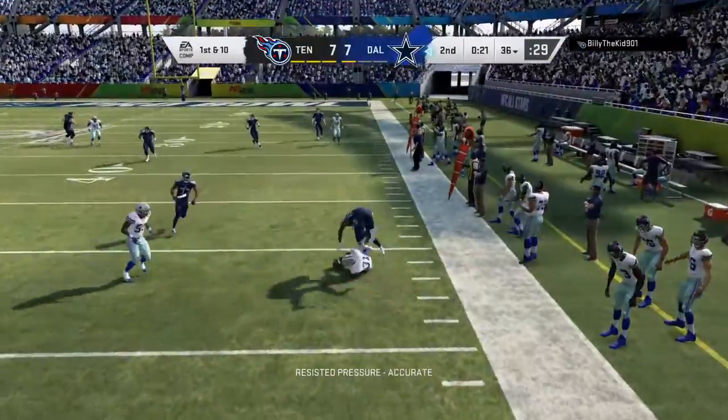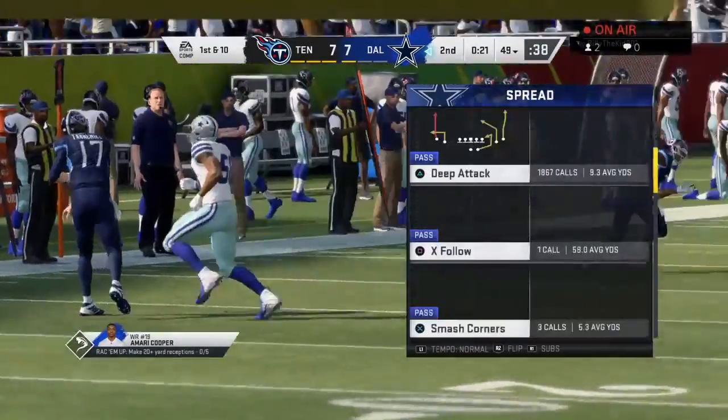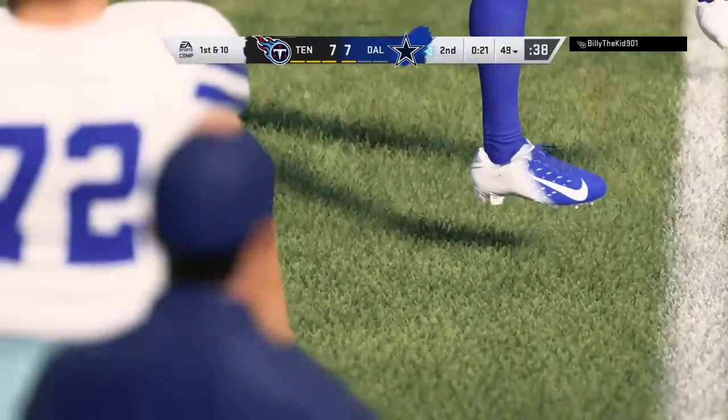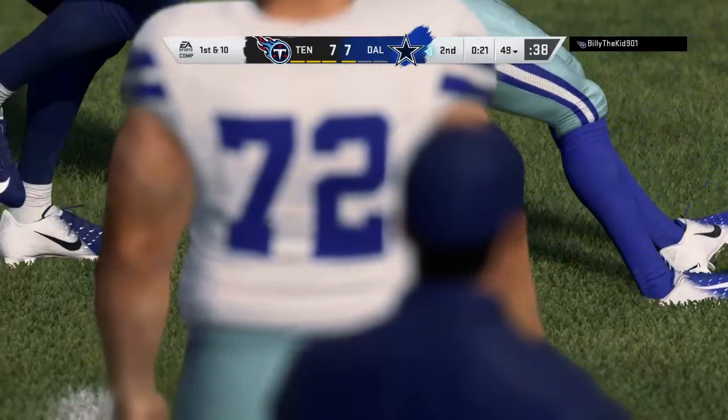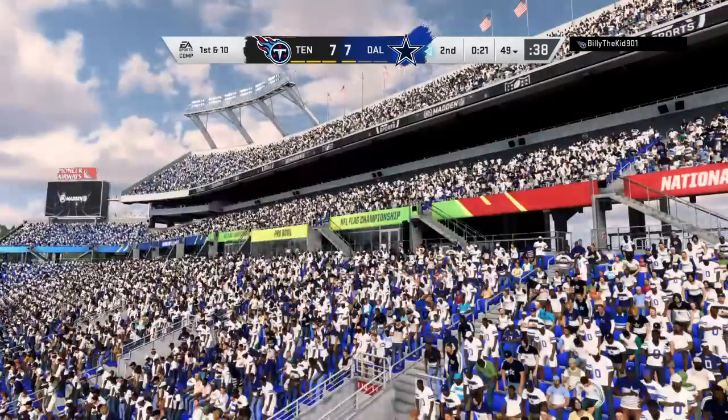And this is intercepted. He was trying to get it to Davis. Picked off by Byron Jones, and they get the football. They'll set up shop at their own 49-yard line. The Cowboys take over, 1st and 10 at their own 49-yard line.